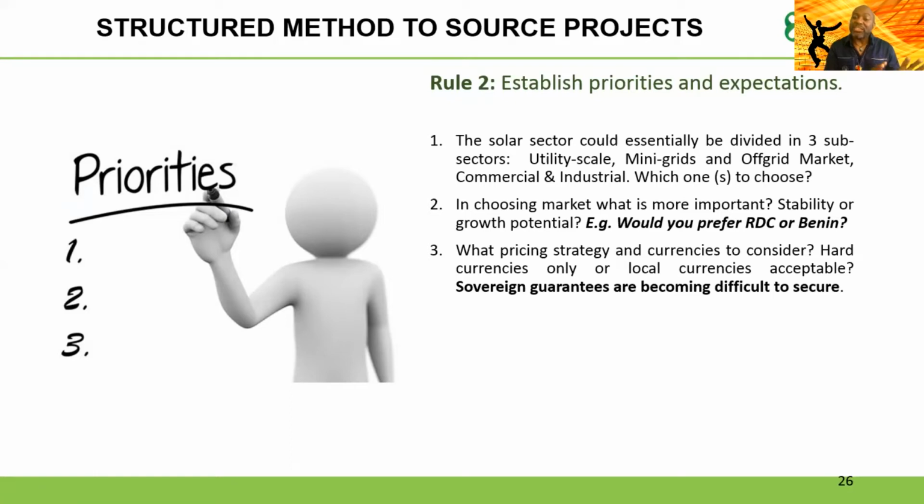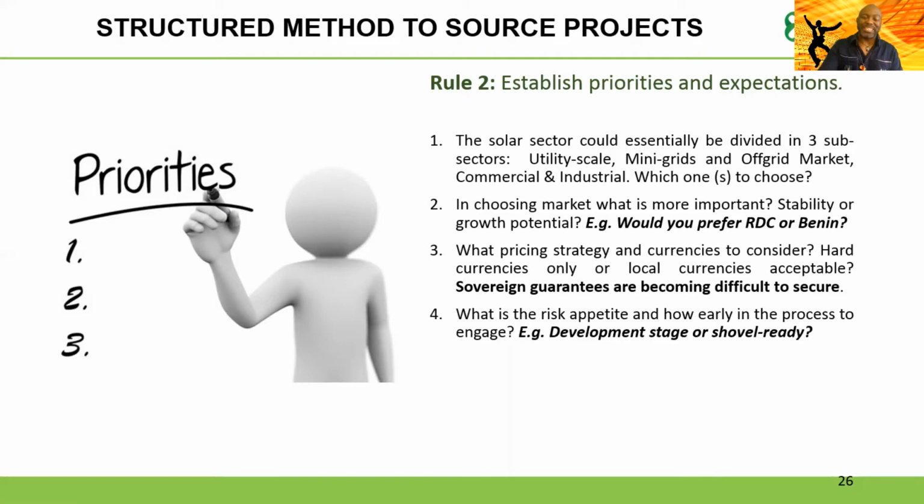Are you only interested in dealing in dollars, euros, pounds, in other words, in hard currencies? Or are you able to deal with local currencies as well? Because people on the ground, clearly, they will want to sign agreements in their local currencies, right? One thing that you may want to know, if you are looking to get a sovereign guarantee, it's becoming more and more difficult, my friend, right? So pay attention to that.